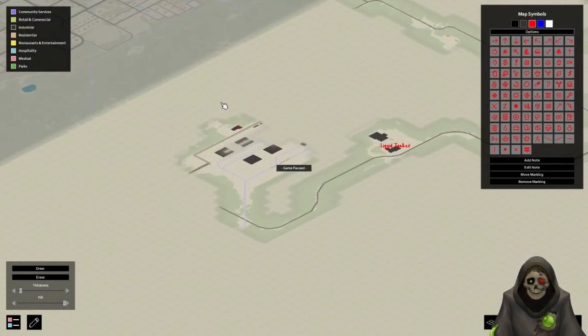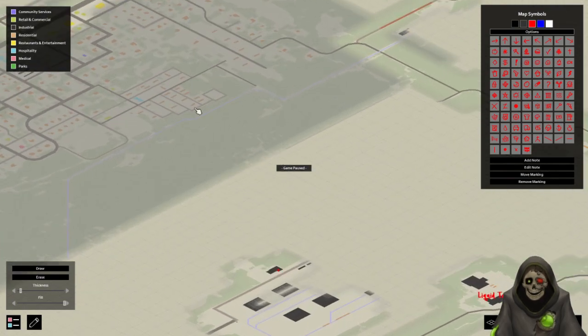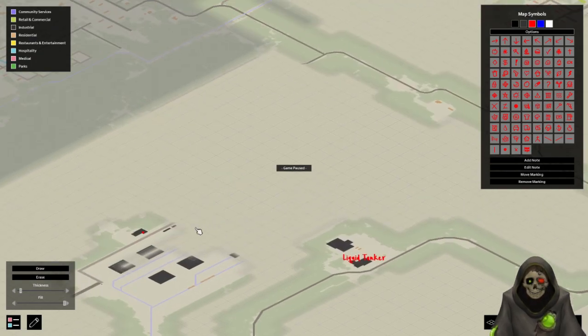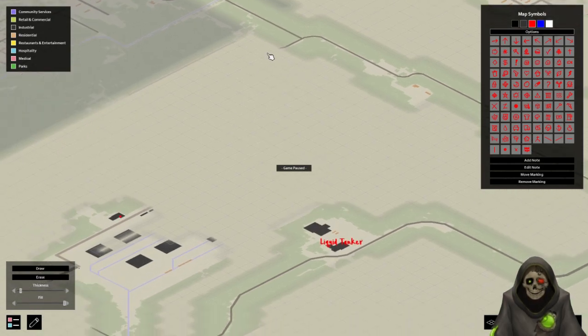If nothing else, if we do need more food, we can just follow this rail line, get to here, and raid some of these little neighborhoods. So that'll be the plan. I'll just kind of search this area. There's a road that goes further over this way. But it must link up with this road here then.